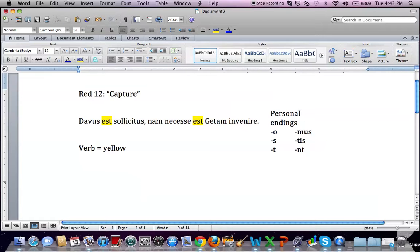Uh-oh. Do you see an infinitive in this sentence? What 2 letters are on the back of an infinitive? That's right, RE. So RE is an infinitive ending, and infinitives are verbs, so I'm putting yellow on that. And in fact, I just want to remind myself that's an infinitive, so I tell my students when you're doing a color coding assignment, write INF over it, just like that.